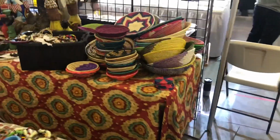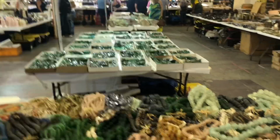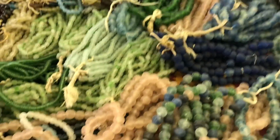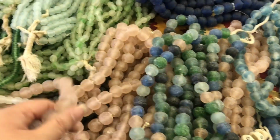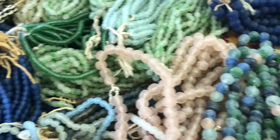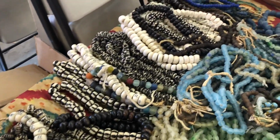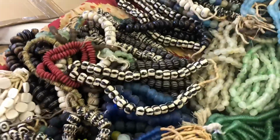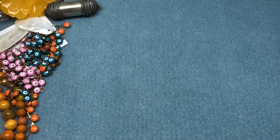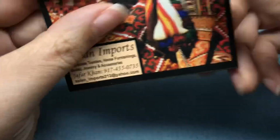All sorts of baskets, and then here's the rest of the show. Well, there's a lot more to be seen here, but I wanted to take a minute to showcase this beautiful booth. I have some of these at home on a bookcase so I can see them every day. These are gorgeous. I think I'm going to end up with at least one of these strands of batik beads. So yummy.